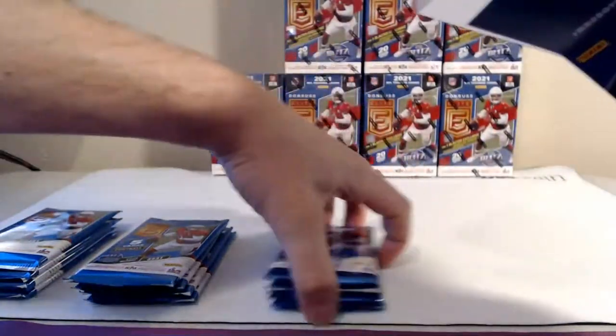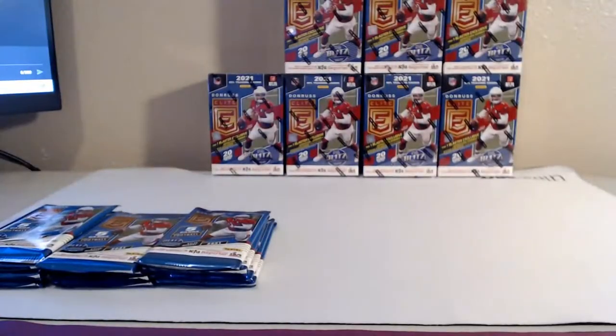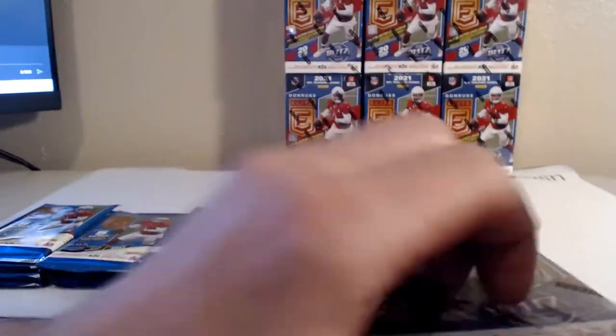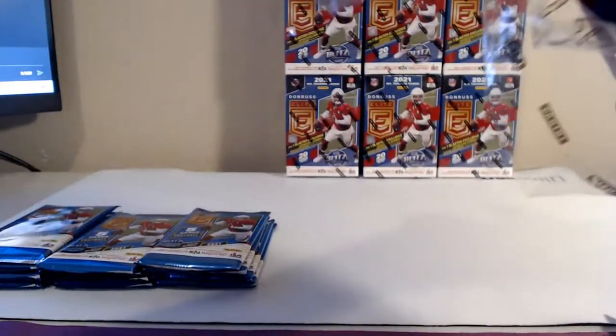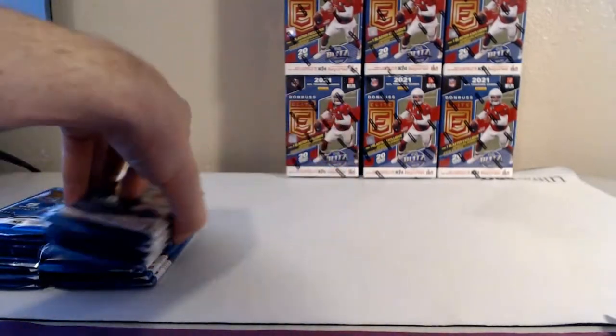I'm just glad they're getting the rookies and the pro jerseys out, because that to me is when the real stuff really starts coming out. Basically, Donruss or Certified are the first real hobby boxes that aren't like five cards per box.